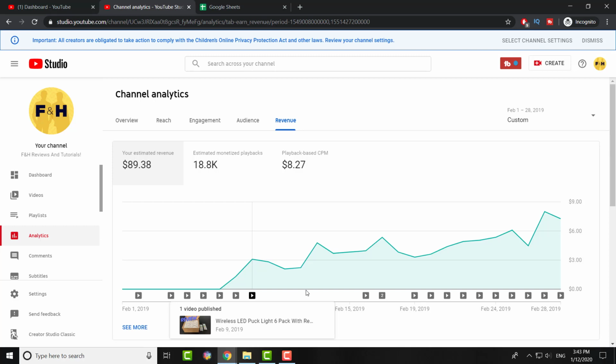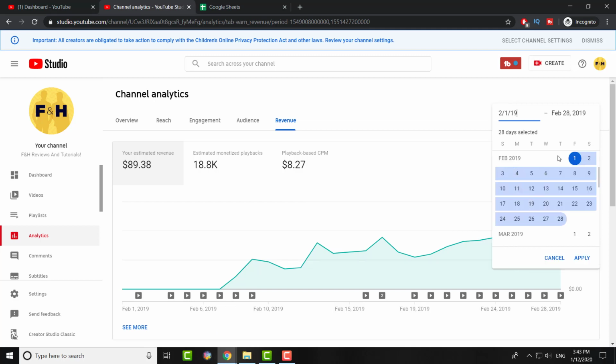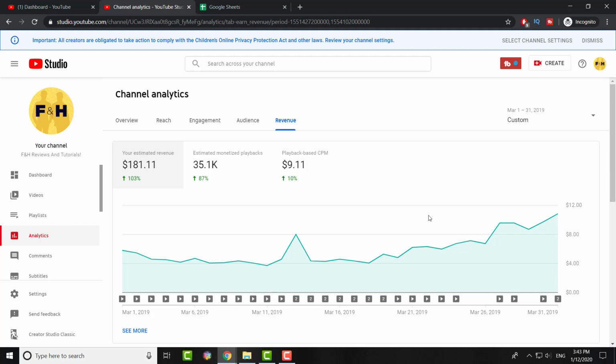But as you can see, this is how February essentially went, and then my thing started getting a little bit better around the March time frame. So let's do March from here. It's from March 31st, and in March I started making $181. Yes, that's when the money started actually raking in, and you can see how my flow is increasing.